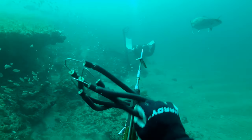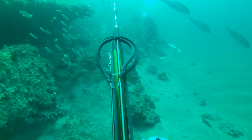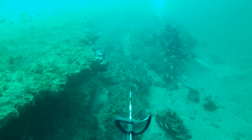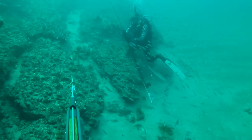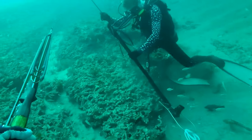This is the part of spearfishing that people don't really understand. It's only half the game to stalk and shoot. Being able to land the fish is the other half of it. And that didn't happen.